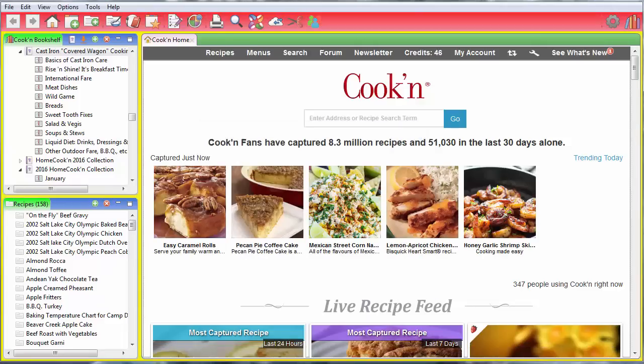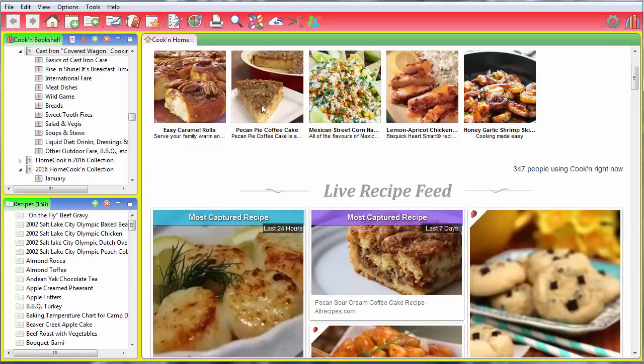I'm excited. Yeah, definitely. And I'm hungry. Are you? Yeah. Good. So I'm really excited. Well, this is going to solve that to an extent. Or make it worse. I don't know. Yeah, caramel rolls. Let's see. Yummy pecan pie coffee cake.